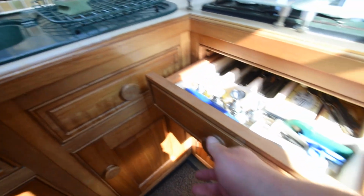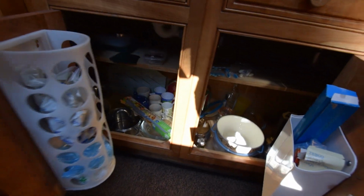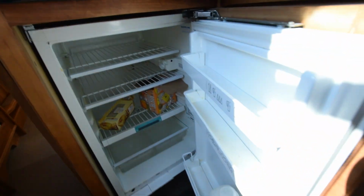Those drawers, it would seem, are both full, so this one is not. Storage cupboard under there with an attachment for a bin bag. Good sized cupboards under the sink. There's the Commodore saying hello. And then here's the 12-volt fridge.